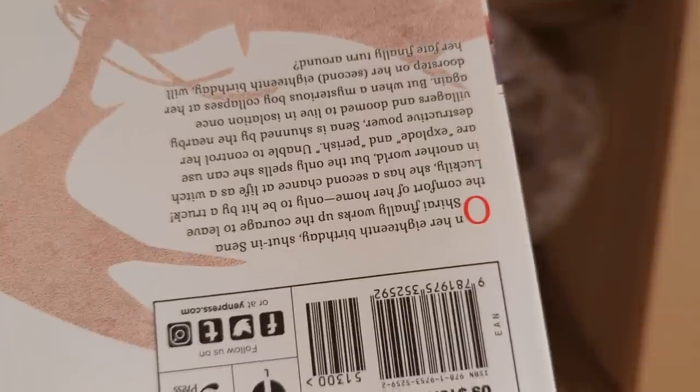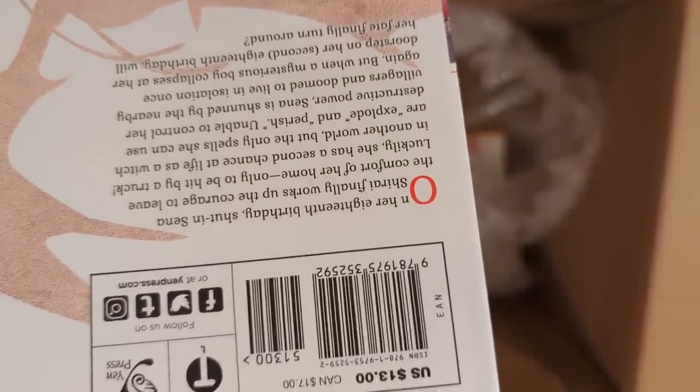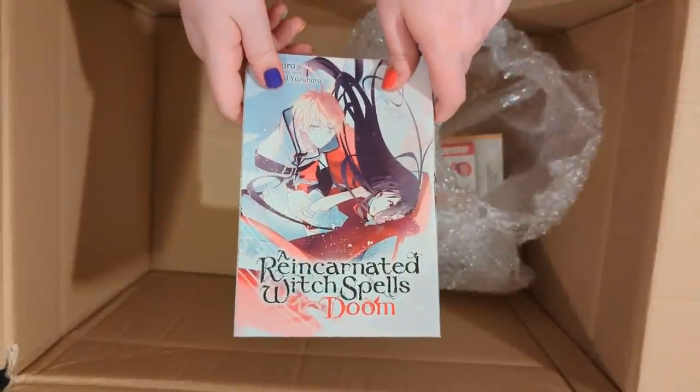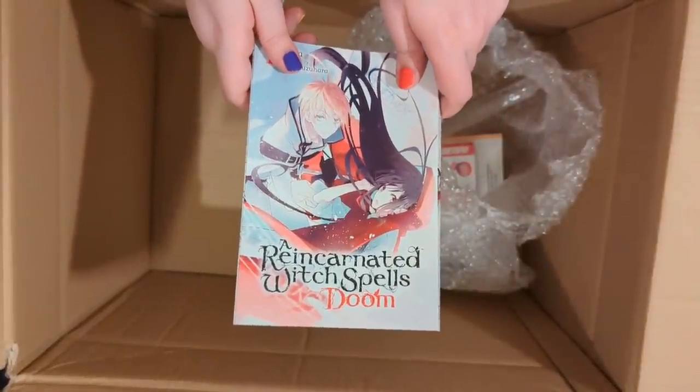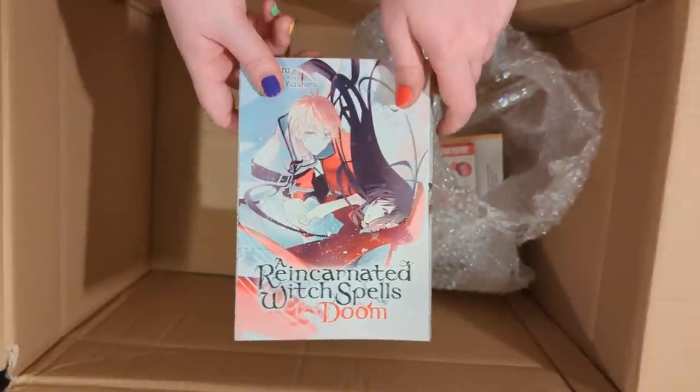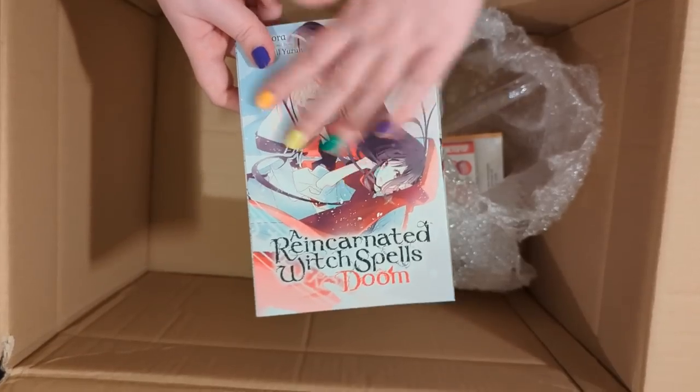On her 18th birthday, shut-in sinner Shiari finally works up the courage to leave the comfort of her home only to be hit by a truck. Truck and why? See, this is why I don't leave the house. I'm gonna get hit by a truck and get isekai'd, and my manga's not gonna be there, and I'll be very sad, along with my cats. Very, very, very excited for this one.